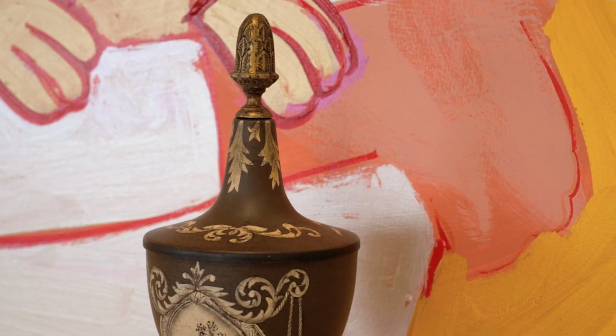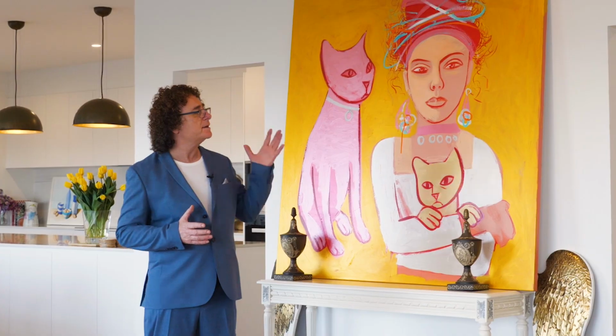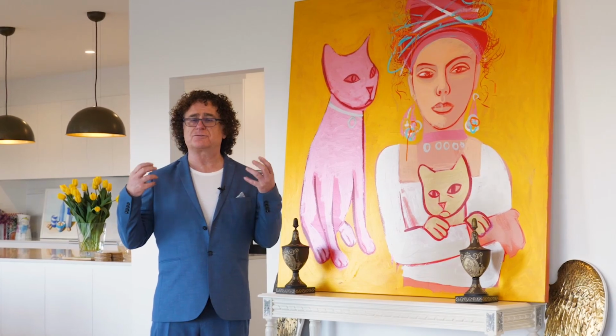So here the space is actually quite wide, quite large, with just a few very strong design elements. And this is one of them. And in that sense, because they're such strong statements, the room doesn't need a lot of elements, a lot of little paintings, and a lot of objects.